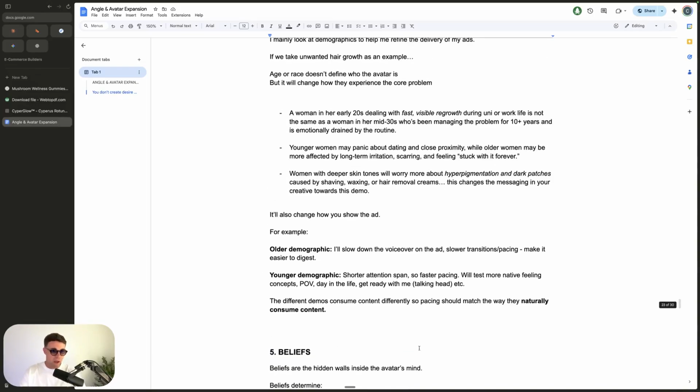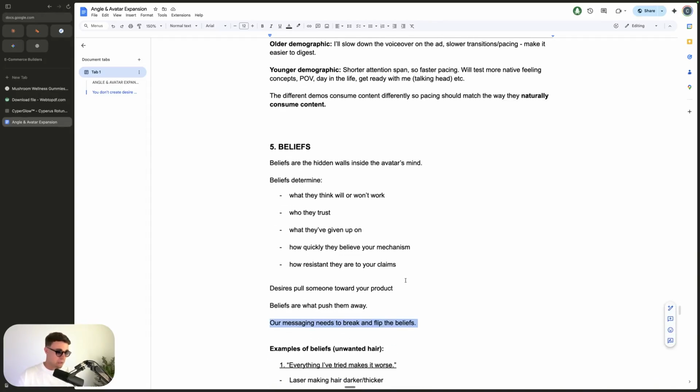So I actually mentioned back in our demographic, for example, if you have someone who's 65 years old and they still struggle with hair growth, they've tried all of these products, they will have that common belief that it's just how it is. They're stuck with it. That would be an example of a belief that you now need to break. You might have another belief where they just think that hair removal products like creams, lasers, etc., are just not suitable for sensitive skin. Again, that's another example of a belief that within your scripts, your job is to break.